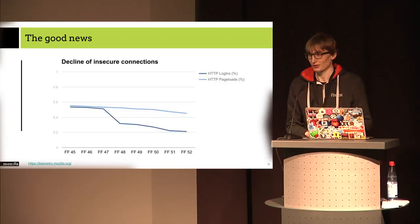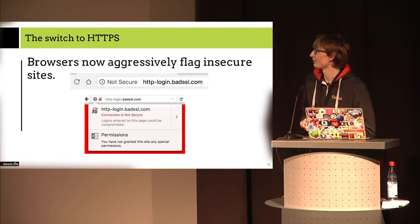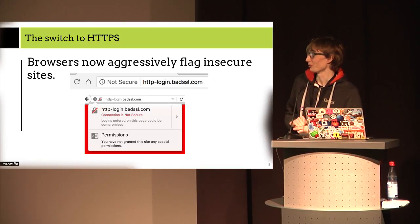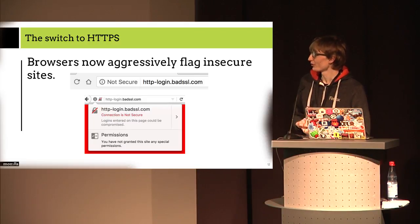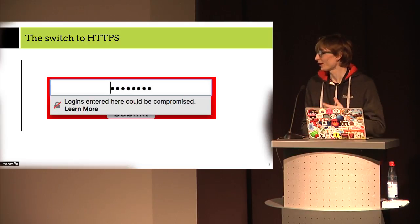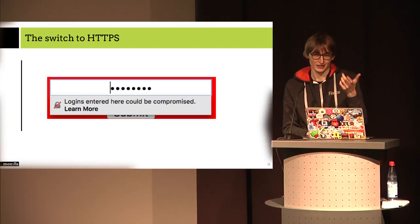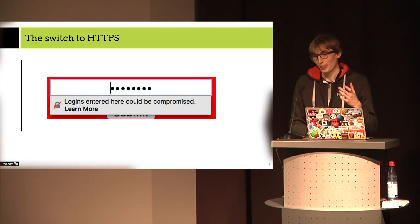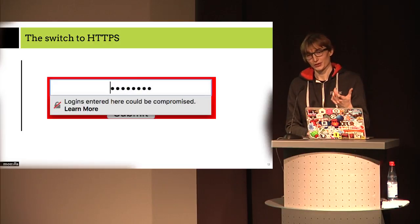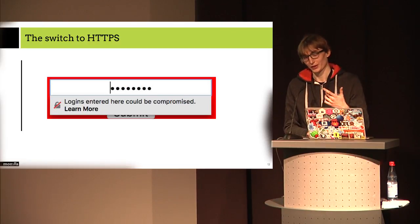what's responsible for this change? In my opinion, it is, first of all, that browsers now start to aggressively flag insecure sites. So if this is your site, you probably don't want to have that label. That's one thing Chrome currently does, the other thing is what we, as Firefox, currently do when a page has a login field but is not using HTTPS. We're flagging that because the transmission of these credentials would be insecure, and so we want to warn the user, hey, this is not a secure website.